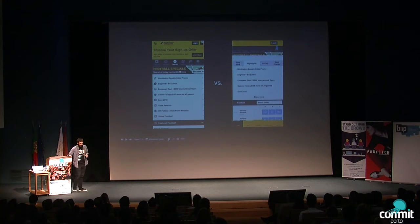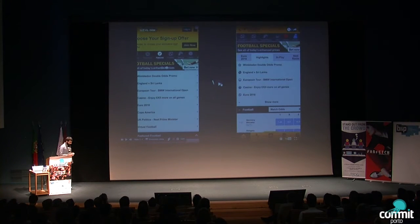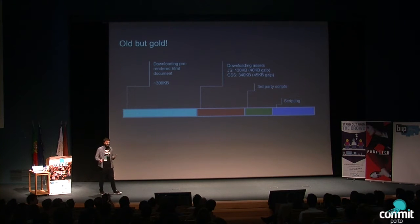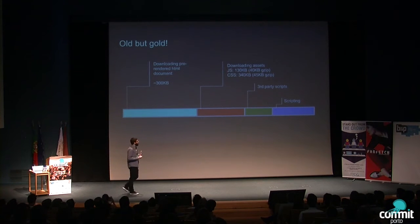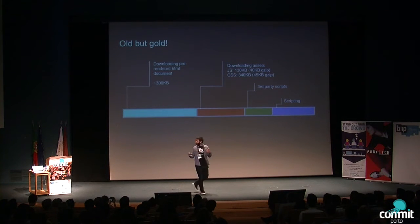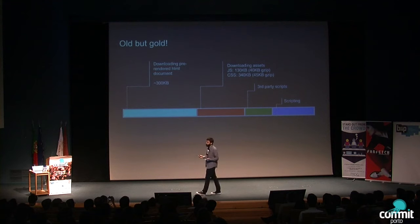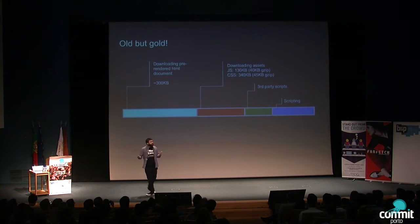And it's finally done. So, in order to understand why this was happening, let's first try to analyze what was happening in the old application. As I said, the old application was living on the server side, so everything started by downloading a big document. This document could go up to 300 kilobytes. Actually, it was on average 300 kilobytes, but it could go easily up to a megabyte of code if the page was too big. But after downloading that document, then what do you do?